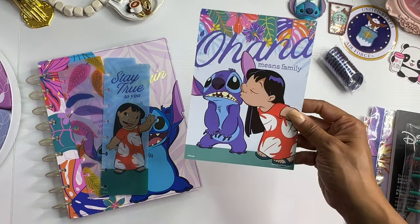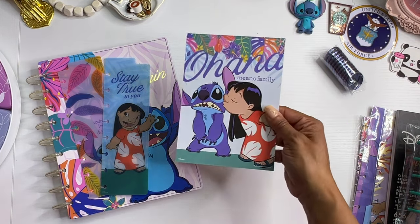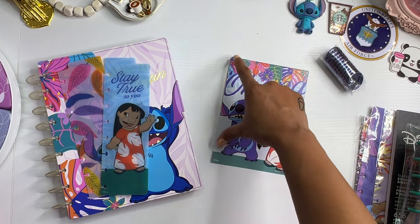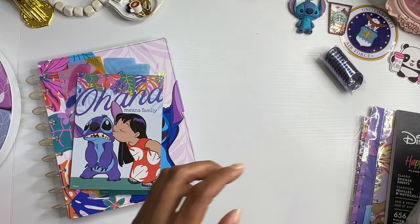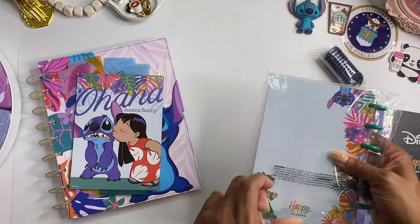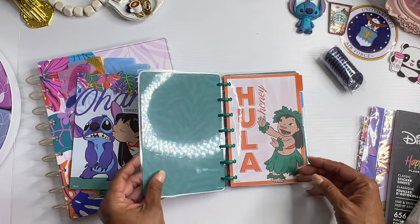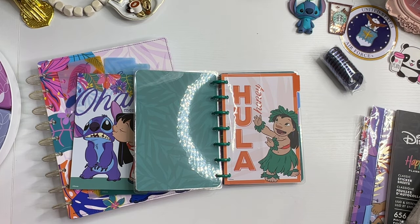Here's the little, oh, this one tells you like what's inside the box. But I love that because this is so pretty. Like you can just keep it as a decorative item or even punch it and put it in something. I love that. Then we have this, another little cutie. Hula, honey. Oh, I put my scissors away.